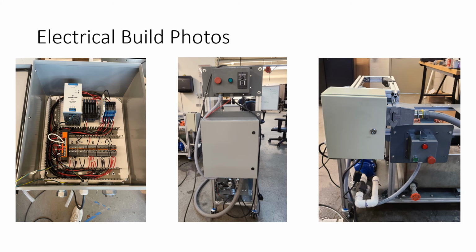Here are some photos of our electrical build. On the photo on the left, you can see that was when we first installed our back panel into the enclosure. On the second photo, you can see our main enclosure and our diverging rollers control panel, which features an emergency stop button, a safety relay reset button, and a DC motor controller to control the speed of our rollers.